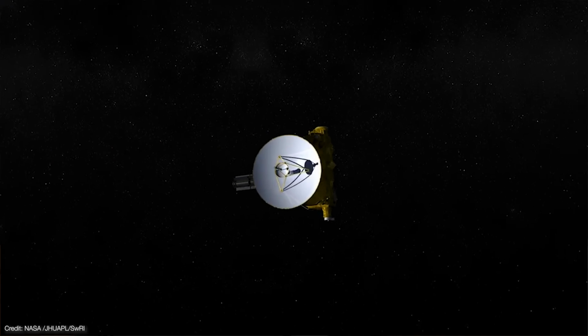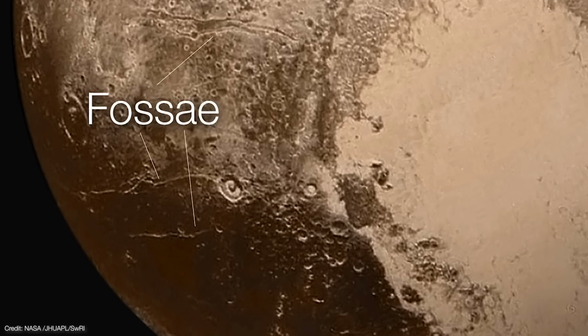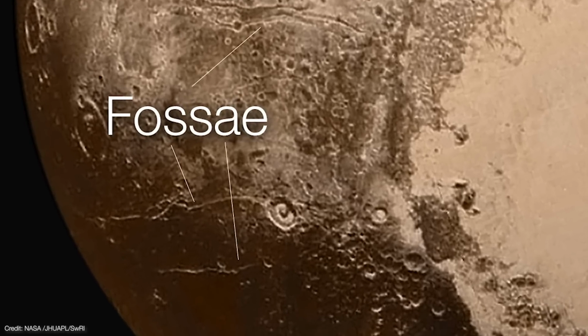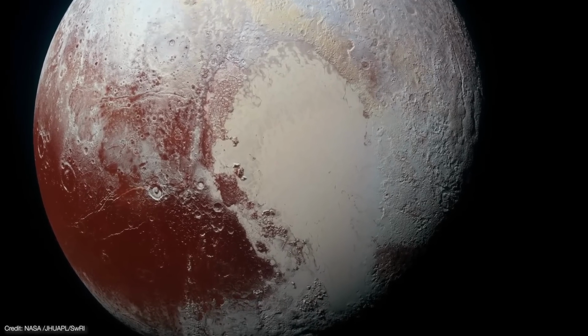But the New Horizons spacecraft returned images of long troughs called fossae. These fossae are thought to be tectonic fractures due to the presence of internal heat that would occasionally warm up and break apart the ice. Then there's the giant heart-shaped region called Tombaugh Regio.